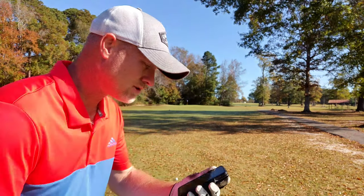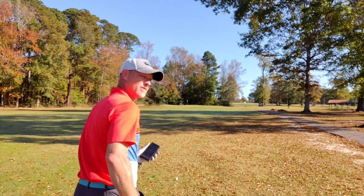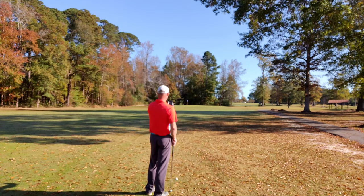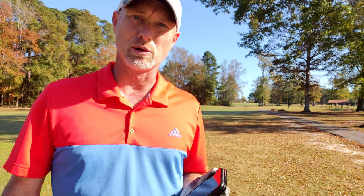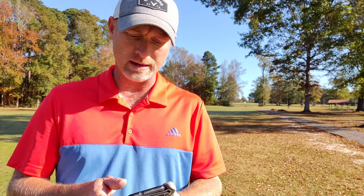I'm actually going to go up here and use the Grint and see what kind of yardage I have. Okay, it's telling me I've got 95 to the center of the green. This is a blue flag, which means it's in the back, but I'm not worried about that. I'm going right to the middle of the green. I'm going to take this off of GPS mode to save my battery. And I've got a 54 in hand.